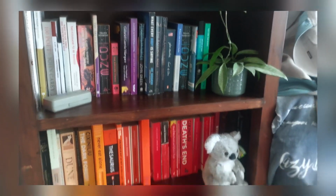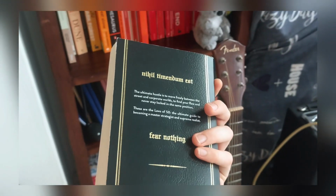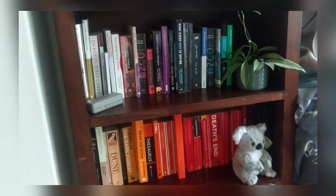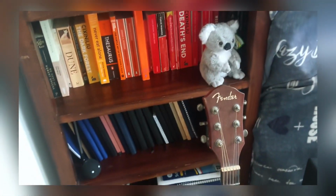Now, of course, there's tons of books here. Some philosophy, poetry, biographies or something similar about artists. This one is about 50 Cent. Self-help. Well, I guess that one's kind of also business, but gifts from friends. Books from when I had my Manosphere phase. I mean, they fit into the color scheme, though.